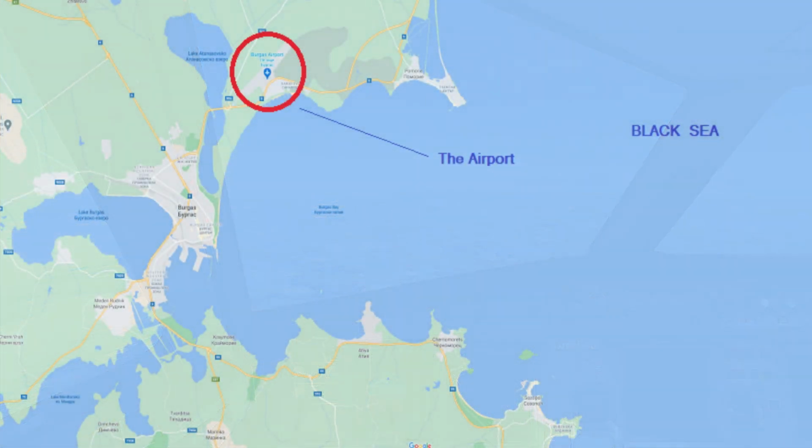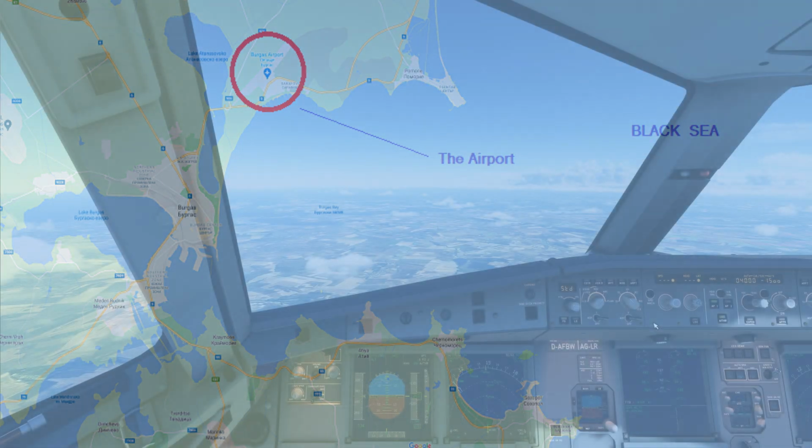So just a couple of quick stats for you. Burgas International is the 2nd largest airport in the country of Bulgaria. It has a single runway, 10,500 feet long, runway 04/22, at an elevation of 135 feet. Very popular with the tourists that come along the Black Sea coast during the summer season. In 2018 it handled 3.2 million passengers. It's not far from Varna as well, which is also on the coast.